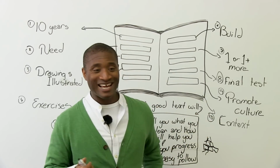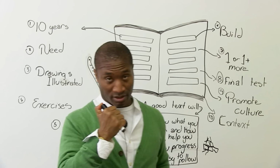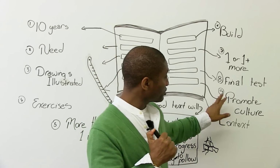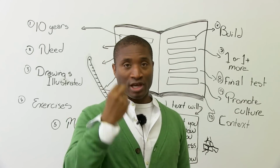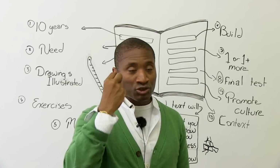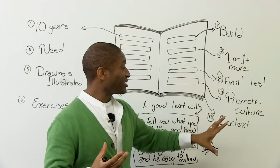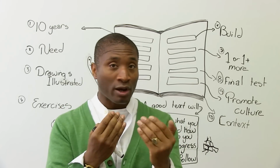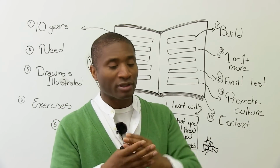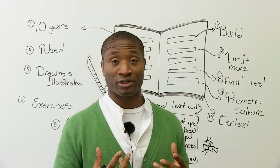One thing I say, and some students don't understand this part, a very, very good text, number 10 should be this one, promotes culture. You cannot learn a language and not learn the culture and be truly effective. A good text will put the culture with the book, with the context, with the exercises, so you can become more aware of what's appropriate or not appropriate. And by appropriate, I mean what is right or not right to do in a culture.